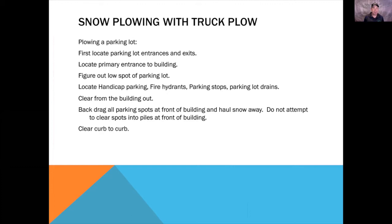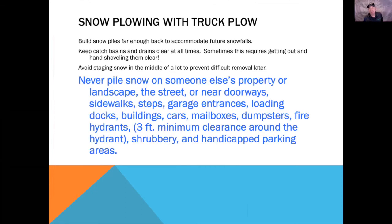Back drag all parking spots at the front of the building and haul snow away. Do not attempt to clear these spots into piles at the front of the building. So we want to limit the piles around the entrances of buildings. We want to get that snow out. And we also want to go curb to curb, just like we do edge to edge on sidewalks. When we're plowing, we go curb to curb.